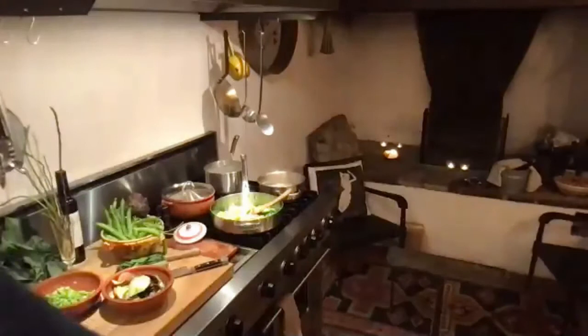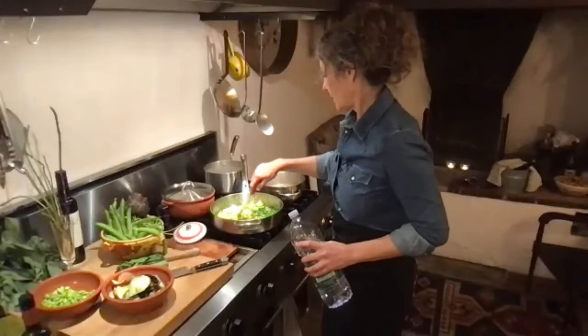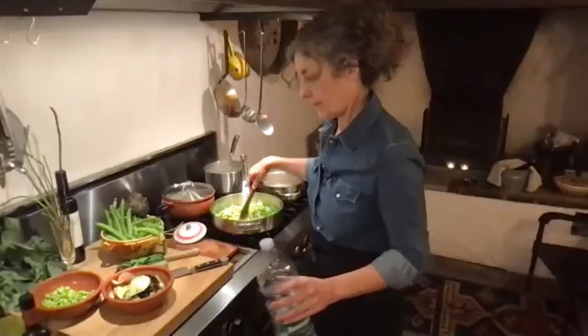I'm going to add a tiny bit of water just to get the artichokes going. Although, like I said, all of this can be eaten raw, so it's not even really necessary. But if you let it bubble just a second, it softens up the artichoke heart a little bit. Get rid of the water.